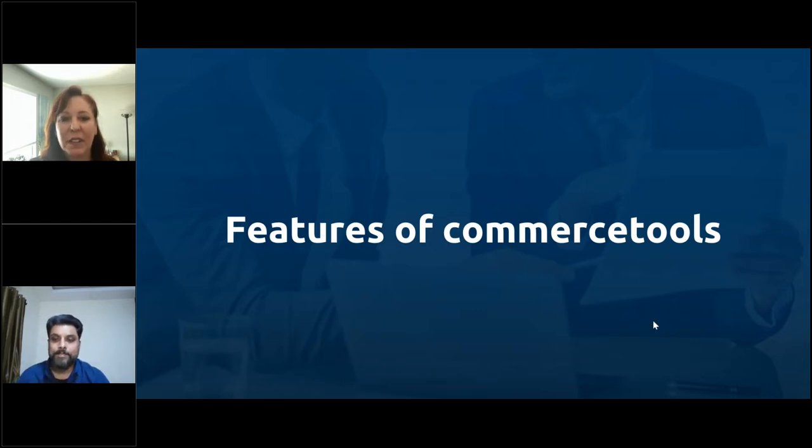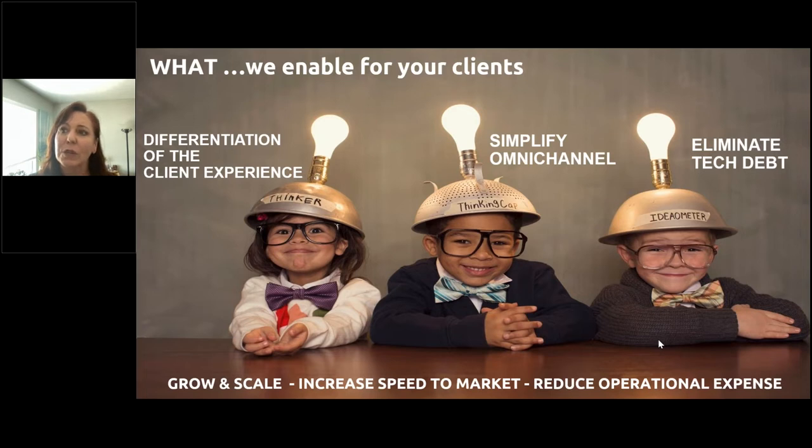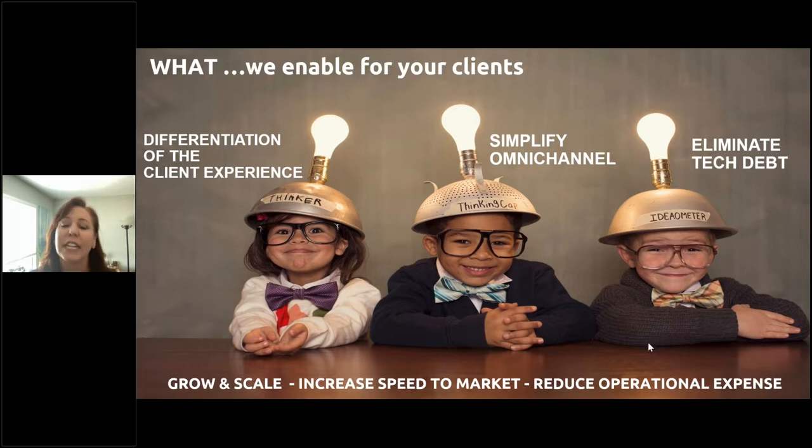I'm here to share a little bit about the unique attributes of the commercetools offering and how we can uniquely help you meet and exceed your goals. So what is it that commercetools enables for our clients? First and foremost, we are uniquely positioned to support your needs for differentiation. It's no longer enough to offer a superior product or service. Customers today are also looking for a unique experience before, during, and after the sale. It's the nature of commercetools architecture that offers the flexibility necessary to enable our customers to exceed these expectations and deliver on these requirements.